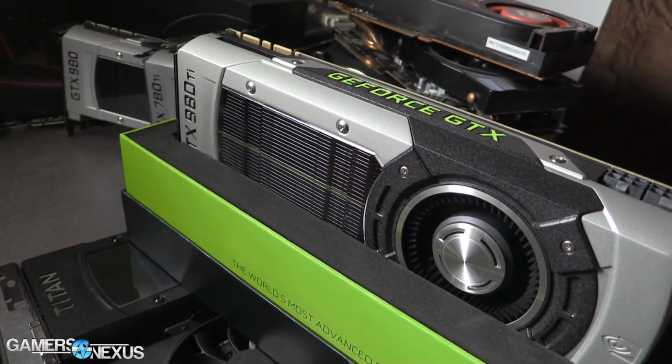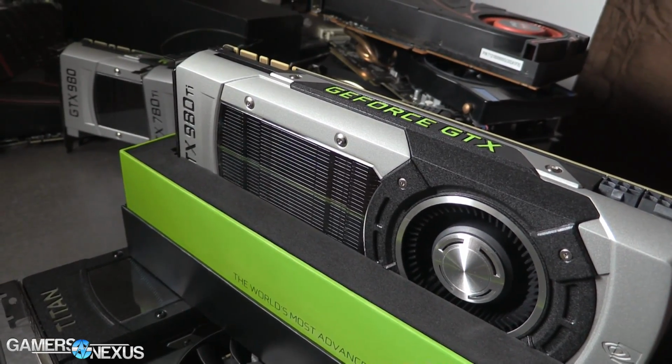The 980 Ti is a good card for higher resolutions. The 980 is still very strong, even at the higher resolutions, but the $100 to $150 gap is enough to make you consider, depending on how much money you've got available for this build, if you want the Ti or the 980. And the 980 Ti is very good value. I'm happy with the card and it performs well.